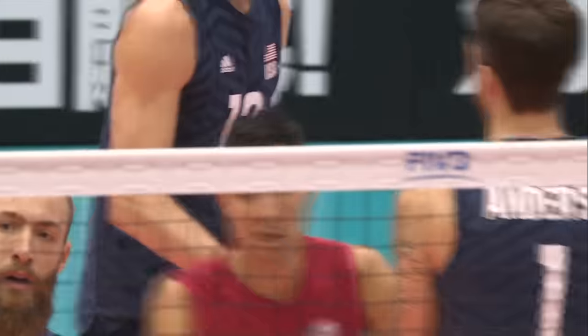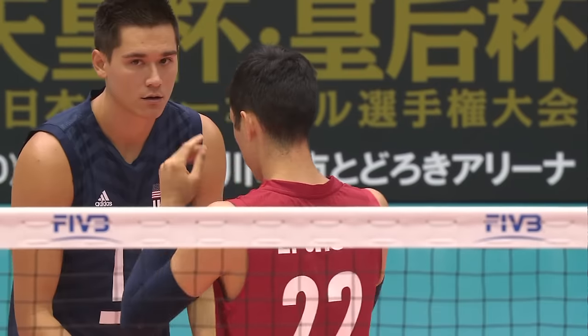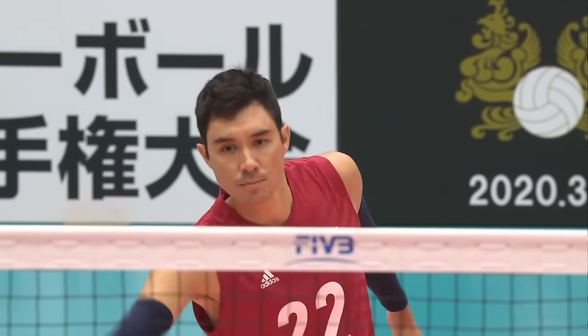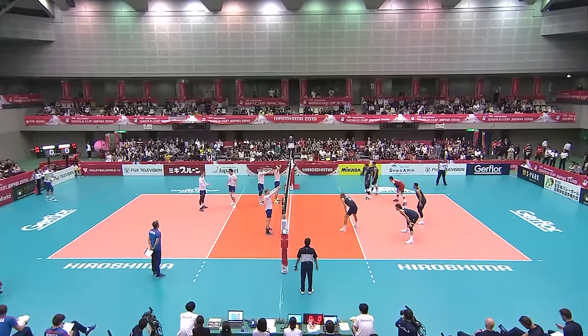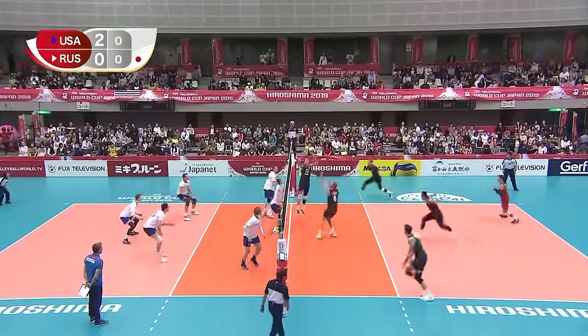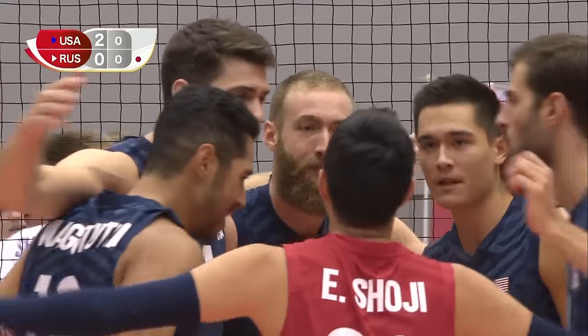Eric Shoji's parents, big fans for the USA. They're all here, they're all watching. Russia have made a few changes. Grankine is in, Kruglov is in. Will it be enough to save them and get them back in this match? They trail 2-0, and Stahl has just delivered through the middle for side out.